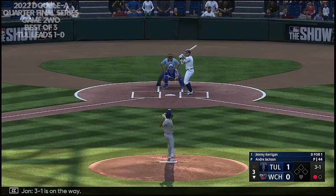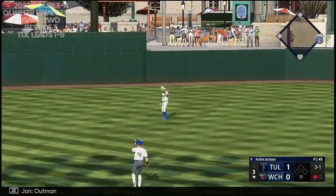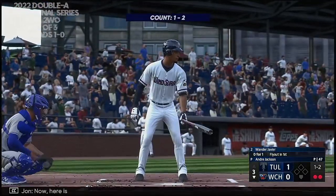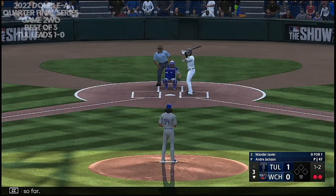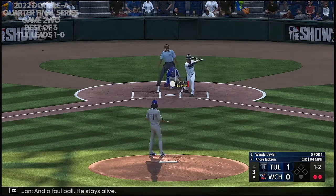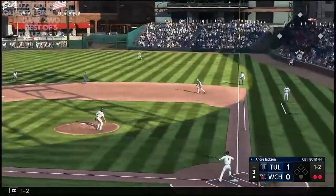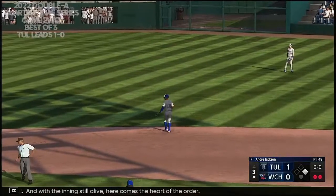3-1 is on the way. Puts it in the air out towards left center. Outman moving under it. He's got it, and there's two away. Now here is Wander Javier. 0-for-1 so far. And a pitch. And a foul ball. He stays alive. And a 1-2. That's a base hit. And with the inning still alive, here comes the heart of the order.